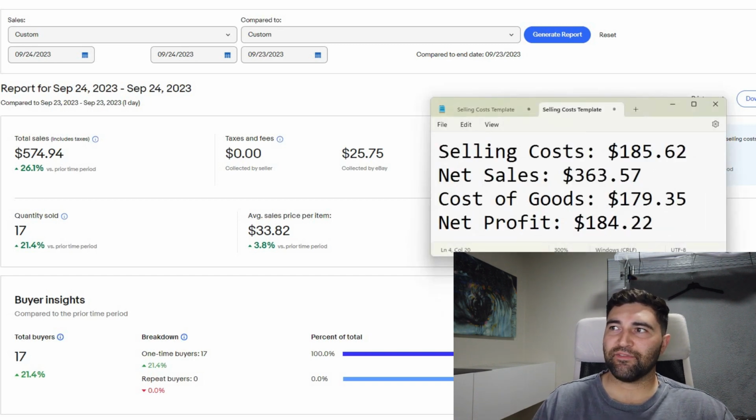We had $185.62 in selling costs. The breakdown for that is $67.37 in eBay final value fees, $102.87 in shipping labels, and $15.38 in promoted listing fees. I did sell 8 of my items via promoted listings. Like I always say, I'm happy to pay the extra money for my promoted listing sales. I promote all my listings at 5%.